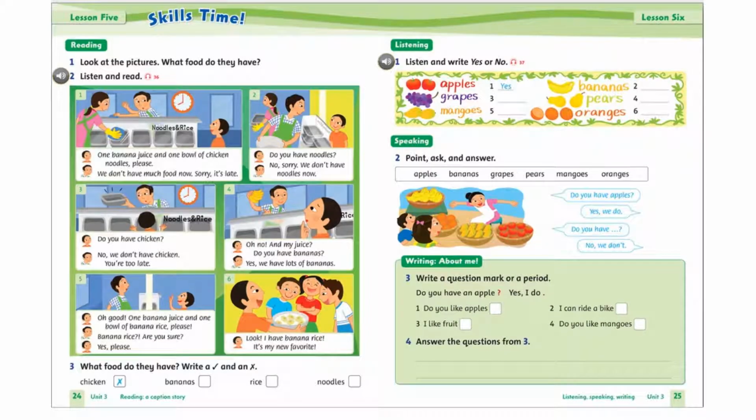Listening 36. Listen and read. 1 banana juice and 1 bowl of chicken noodles, please. We don't have much food now. Sorry, it's late. Do you have noodles? No, sorry. We don't have noodles now. Do you have chicken? No, we don't have chicken. You're too late. Oh, no. And my juice? Do you have bananas? Yes, we have lots of bananas. Oh, good. 1 banana juice and 1 bowl of banana rice, please. Banana rice? Are you sure? Yes, please. Look, I have banana rice. It's my new favorite.